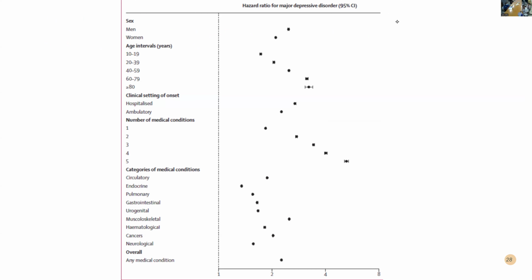Now, if you look at the gender differences between men and women, men appear to have a higher hazard ratio, which is approximately 3. If you look at the age group intervals, the hypothesis they had stated was that elderly people would have a higher risk, which bears out in the results. Patients over 80 had a hazard ratio of close to 4 for the development of depression, whereas younger individuals had slightly lower hazard ratios. Interestingly, the number of medical conditions also had an effect on the hazard ratio of the risk of development of depression.